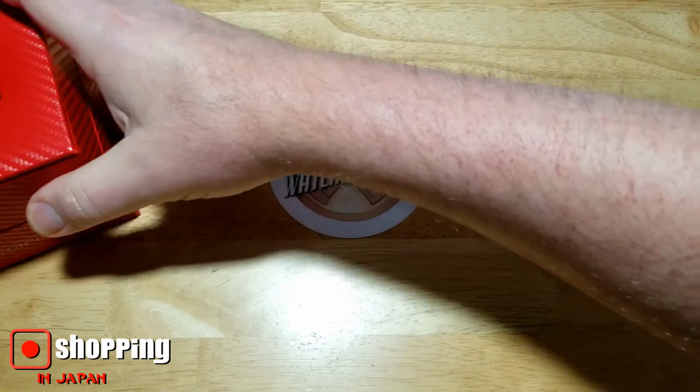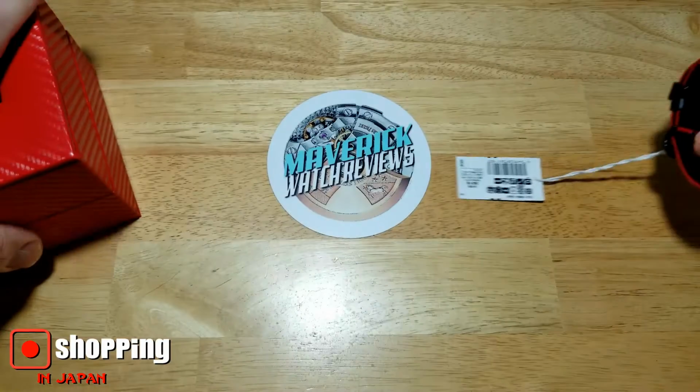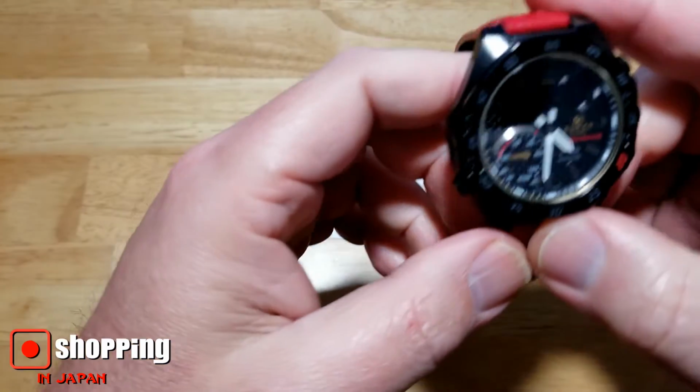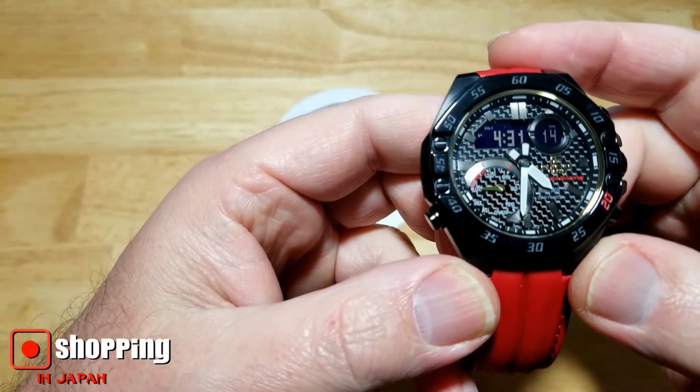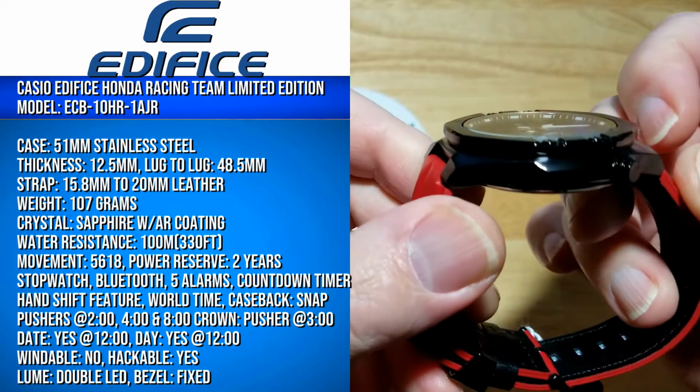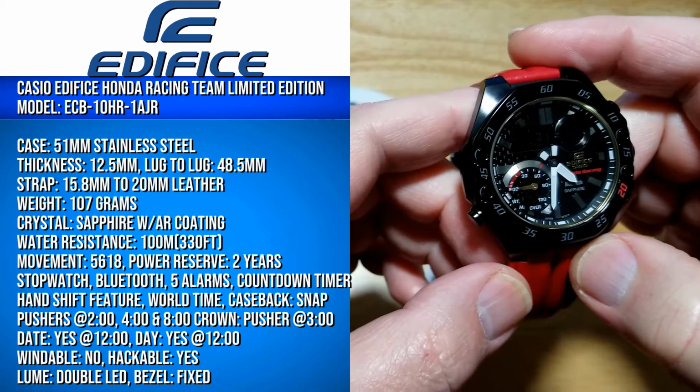All right. Now what I'll do is I'll go ahead and put up the specs on the left-hand side of the screen. I'll tell you just the basic specs. Y'all freeze frame it if you want everything. And of course, there's a lot that this watch can do. You're looking at a 51 millimeter stainless steel case. It's 12.5 millimeters thick, and it's 48.5 millimeters lug to lug.